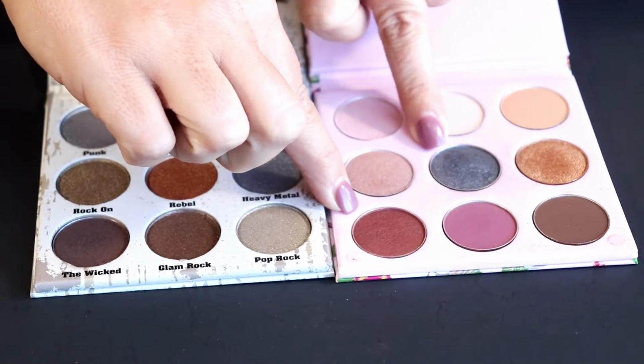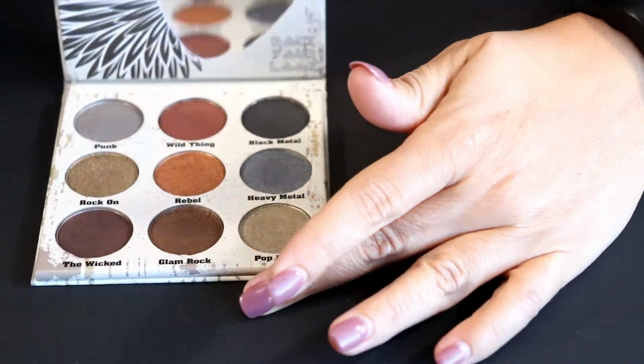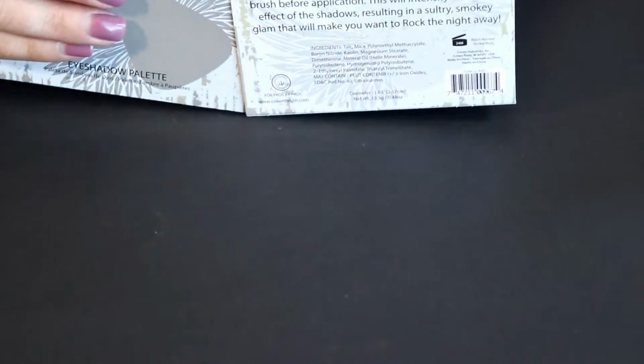Hey guys. We're keeping the Winky Lux. We're passing this on. I've talked myself into it. Oh my god. You know, sometimes we look at our palettes like they're our babies.